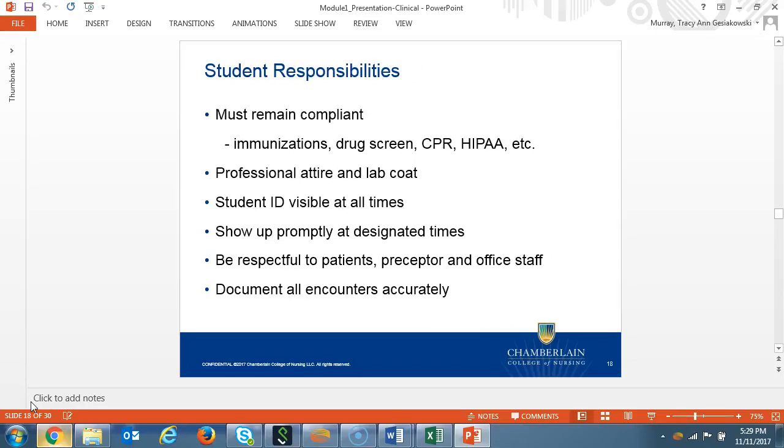Now, on the other hand, students must remain compliant with their immunizations, drug screening, CPR, and HIPAA training throughout all of your clinicals. If your PPD, tetanus, flu immunization, or CPR expired, you cannot go into your clinical site until they're up to date. There's no grace period.